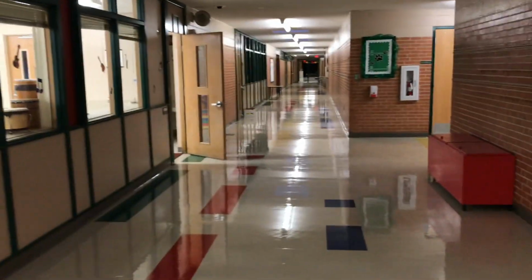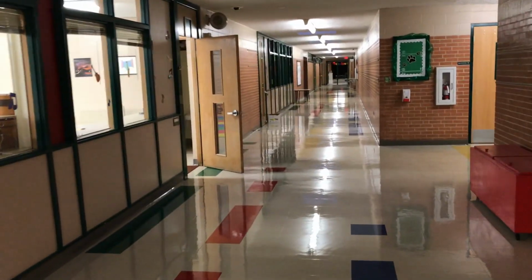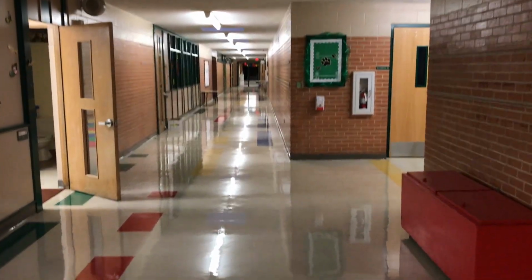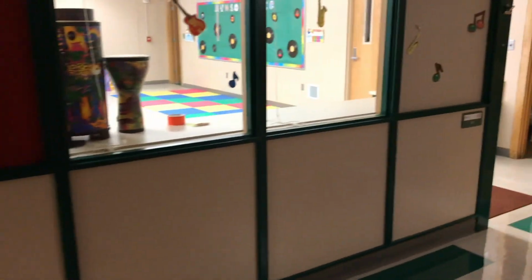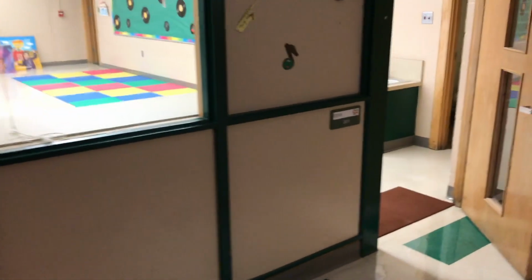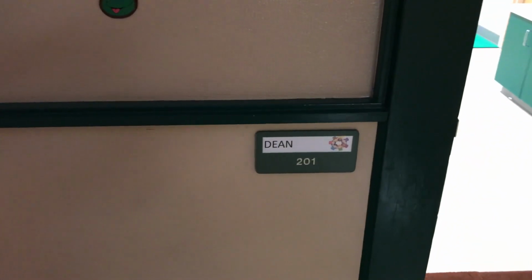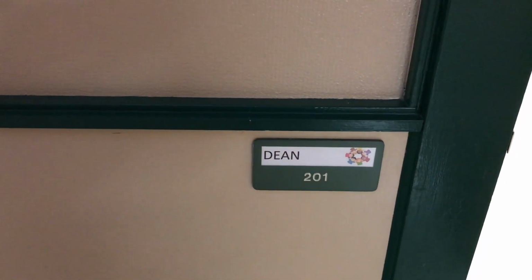It is August 8th, about 8:28 p.m. We are here at Munson Primary, and this is the night before open house. My music room is right here. In fact, why don't we go take a tour of the music room? Nice to see my little name on the door there, or on the wall.